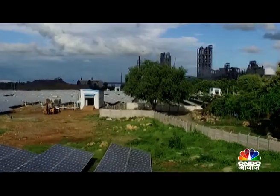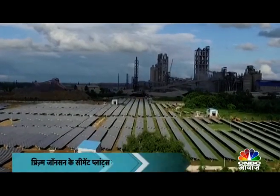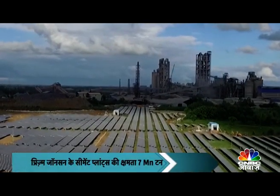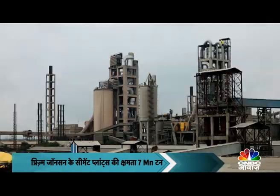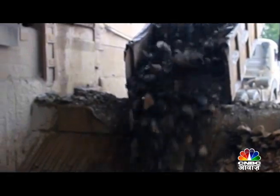Let's talk a little bit about your manufacturing capabilities. As far as cement is concerned, what's the production capacity that you have, where are your plants located, and how are you using technology in these plants? Well, our plants are located at Satna, in Madhya Pradesh, close to the UP border. We have 2 production lines there and the installed capacity is 7 million tons. We are in the process of doing a little debottlenecking, by which you can stretch it to 7.5 to 8 million, which we will do over the next 2 years.